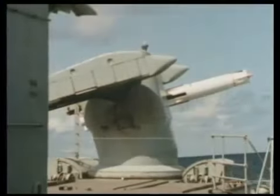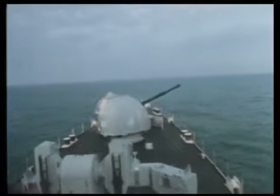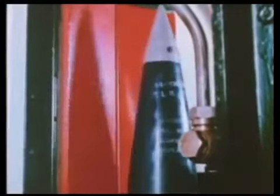They're also armed with the latest 4.5-inch gun, which is extremely accurate and can fire over 20 rounds a minute. This extreme accuracy and high rate of naval gunfire support for the land forces was one of the outstanding features of the Falklands campaign.